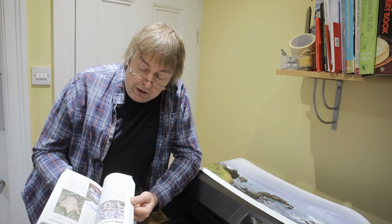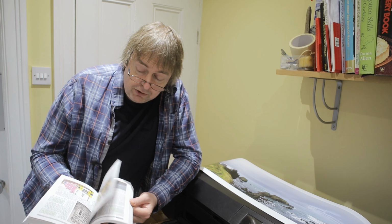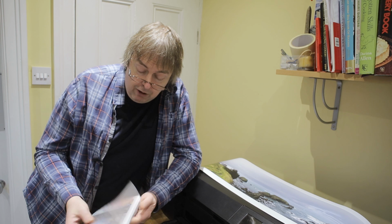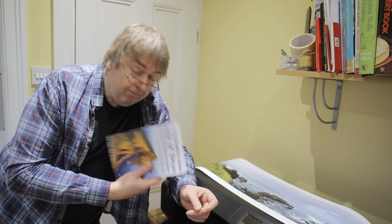I like the way the book is laid out. There's lots of routes. It's not just landscape. It tells you other things that are there as well. This book by Dave Hickey is really nice. Yeah, it's good. I want to go there.